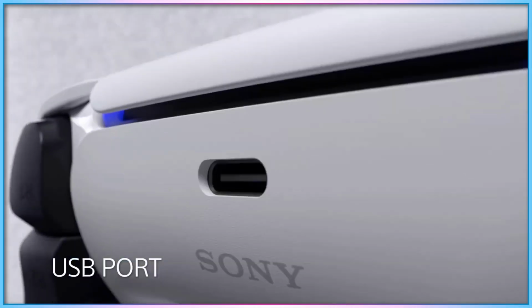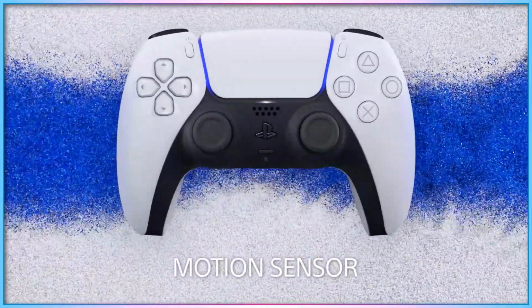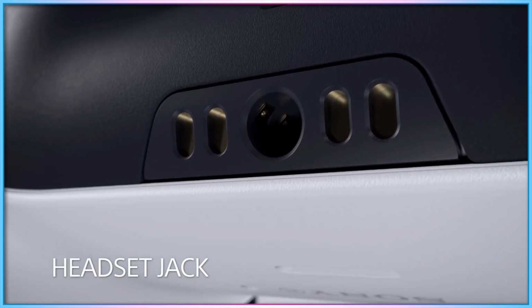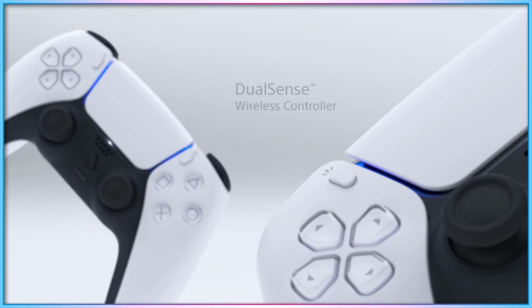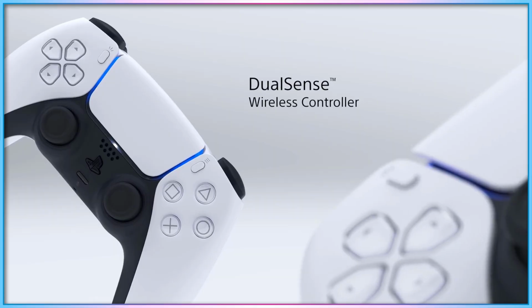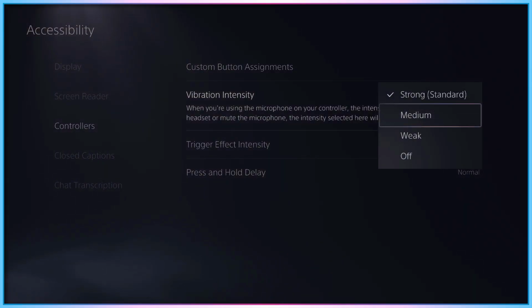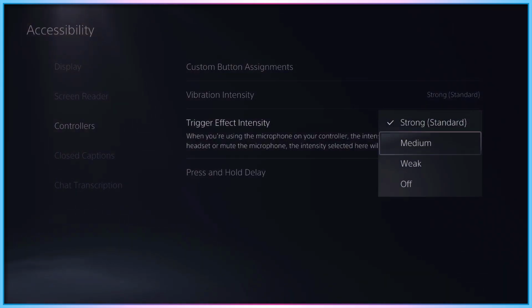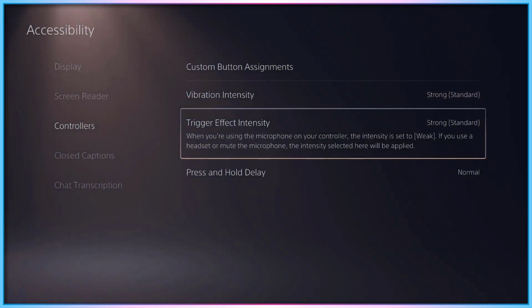Both new features provide impressive immersion that Sony is eager for players to experience, but both are also barriers to accessibility, which Sony allows players to completely switch off on a system level. With haptic feedback and adaptive triggers turned off, the DualSense is functionally identical to the PS4's DualShock 4. In theory, there's no reason why PS4 controllers couldn't be used to play PS5 games.